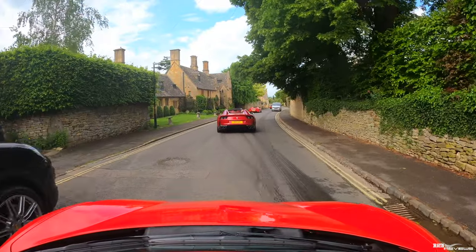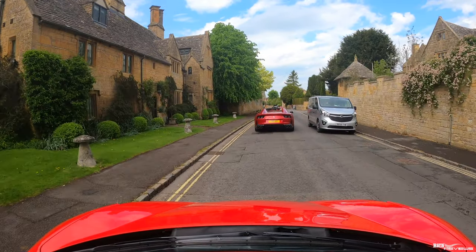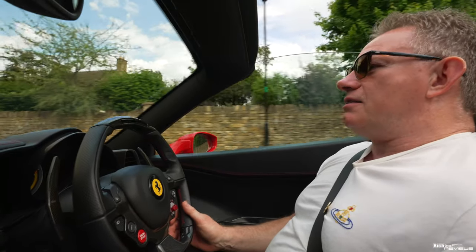There's about three 458s here in this procession. So a good showing for the 458. Two Spiders and one Speciale.